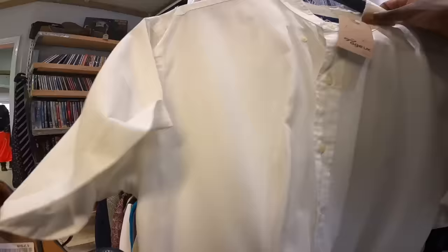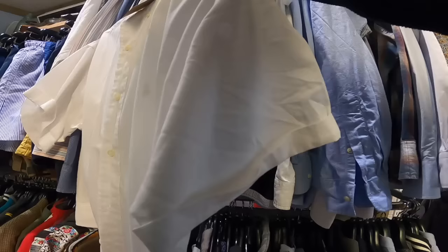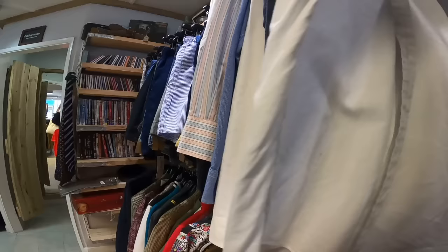This is a Ralph Lauren, but I think it's been reworked. But if you look at that, that's really cool. It's been overlocked around the collar, but they've ripped off the collar, which is really cool. And then they've done the sleeves up. That's really cool, but I ain't got no use for it.